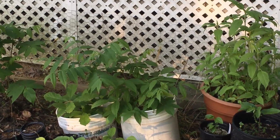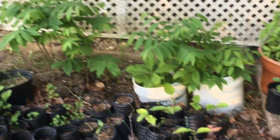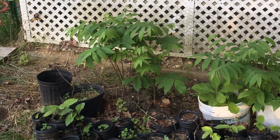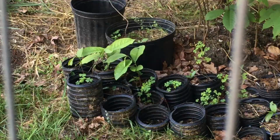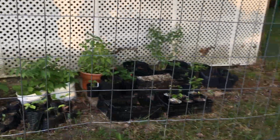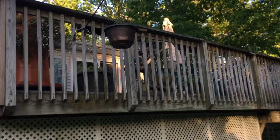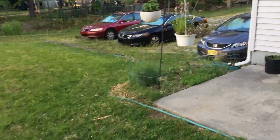Some black locust, bur oak or two there. Some more black walnut, sorry, not black locust. Black walnut, and a bunch of pawpaw babies in the front. So that's my tree nursery area right now. Got some pretty hanging planter flowers up there.